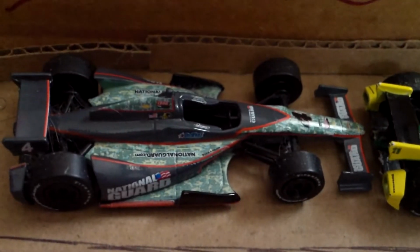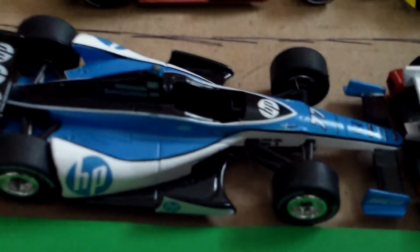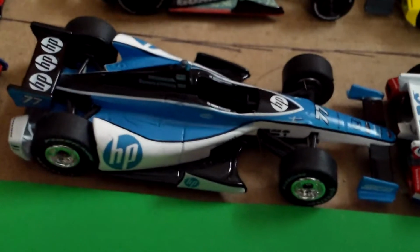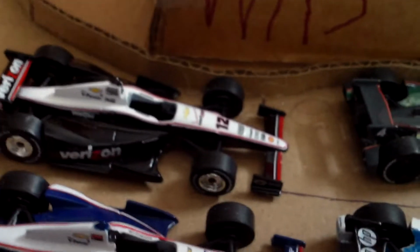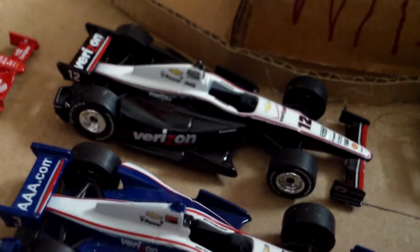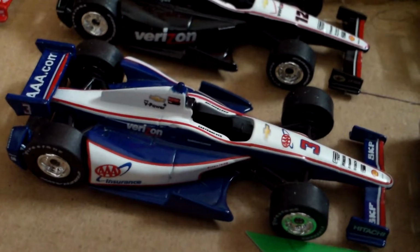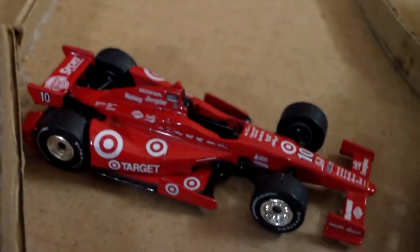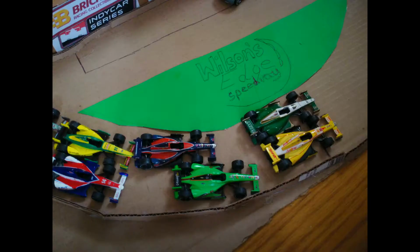In seventh, Mike Smith in the number 4 National Guard Chevy-powered car. And outside of Mike Smith, we got Max Donohue in the HP Honda-powered Dallara. Following them, we'll see the two Penske cars of Kevin White in the 12 and Robbie Noonan taking the 3 car this weekend. And rounding out your field, we have the number 10 Target car of Mason Wood. So with that, let's get started with the action here at Wilson's Edge, and the green flag waves.